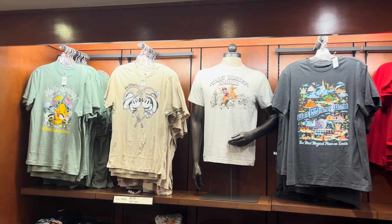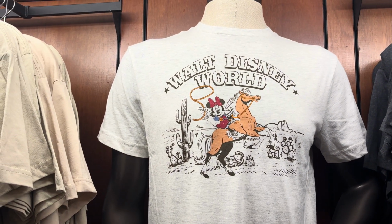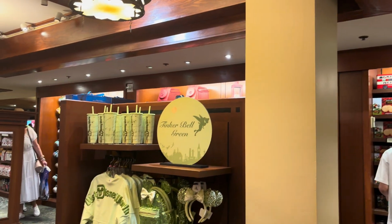But then I've got to show you, since we are here at Wilderness Lodge, this is a great shirt. And then they have more. And we were here earlier and the characters were here, and we had a chance to see Pluto. Oh, I'm going to show you guys this.